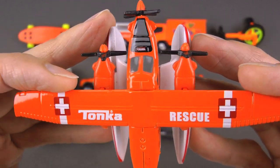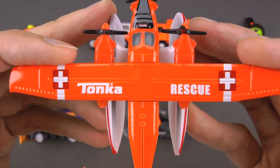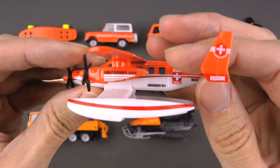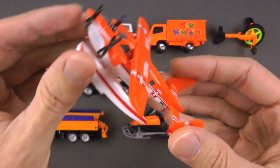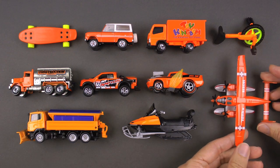So, if campers or hikers get stranded, maybe you're in the Alaskan wilderness or way out in Montana, this plane will come in, land on the water, and it can rescue the people and bring them back to safety. So that's very important, and we appreciate the work that they do. This is so much fun, and this, you guys, is an orange seaplane.